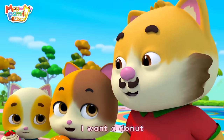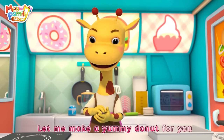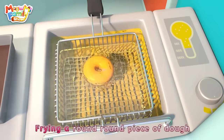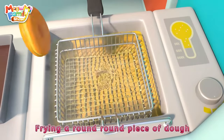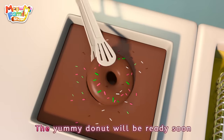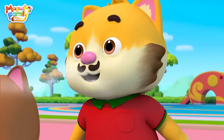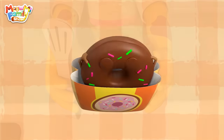I want a donut. Okay. Let me make a yummy donut for you. Frying a round, round piece of dough. Adding chocolate frosting and sprinkles too. The yummy donut will be ready soon. That looks delicious.